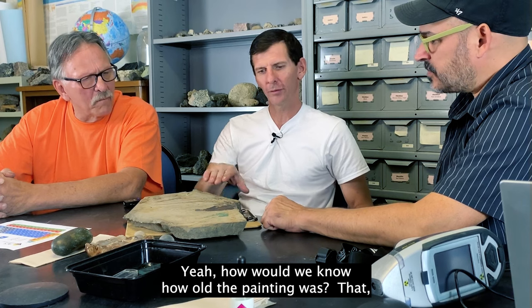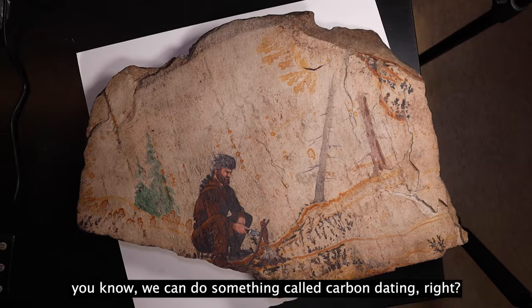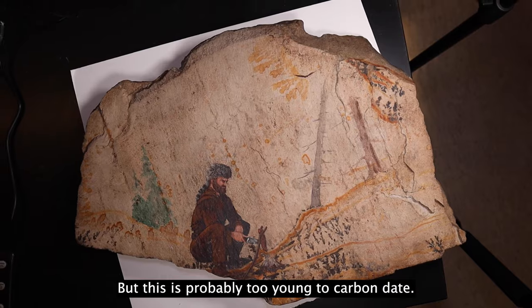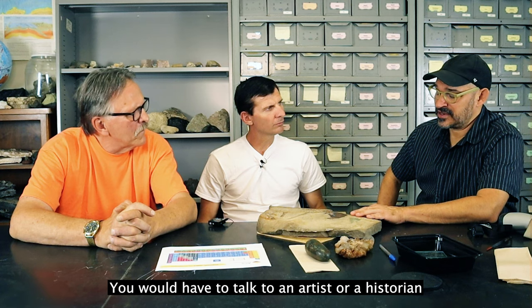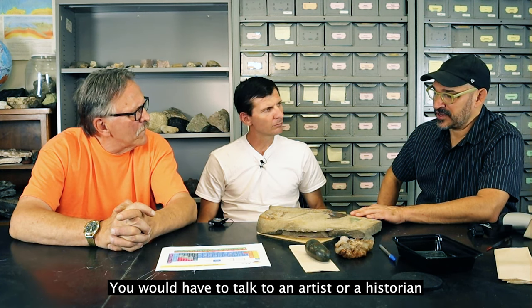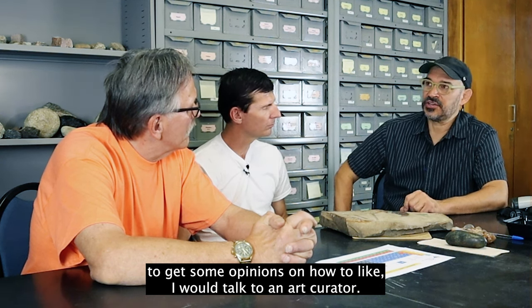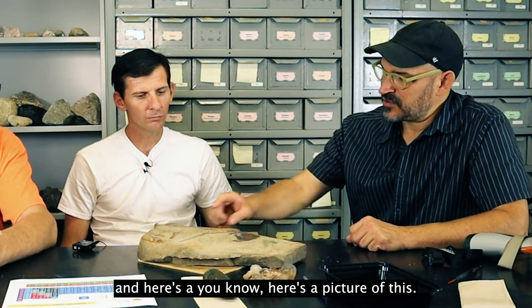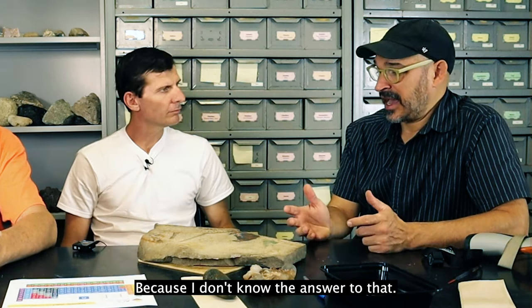Yeah, how would we know how old the painting was? That I don't know. We can do something called carbon dating, right? But this is probably too young to carbon date. You would have to talk to an artist or a historian to get some opinions. I would talk to an art curator and maybe just send him a picture. Just say, "Hey, I found this in a yard in San Bernardino, and here's a picture of this. Is this meaningful in the art world?" Because I don't know the answer to that.